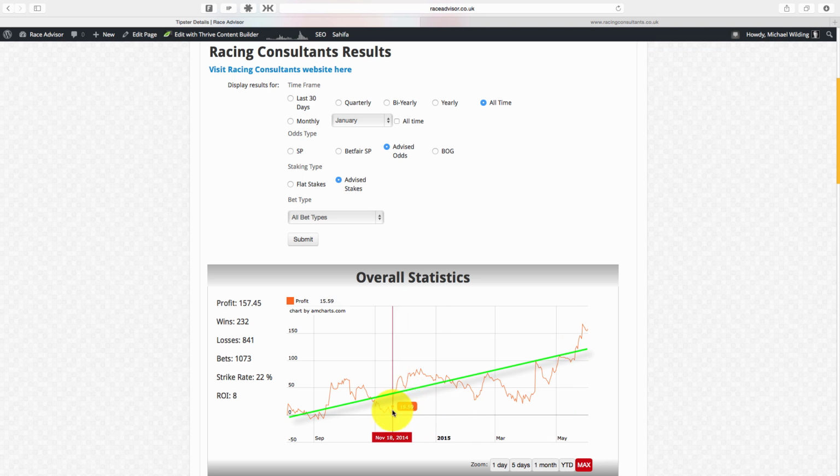consistently on the up. We've had a few long periods over here where we've been level, made some small losses, come back, but the general trend has been up without that large downswing experienced to flat stakes. And that's very interesting, that's very telling, because a lot of tipsters, when you look at advised stakes, they actually either make a lower return on investment, and notice here the return on investment is higher. It's 8% to advised stakes, and it was only 7% to flat stakes.